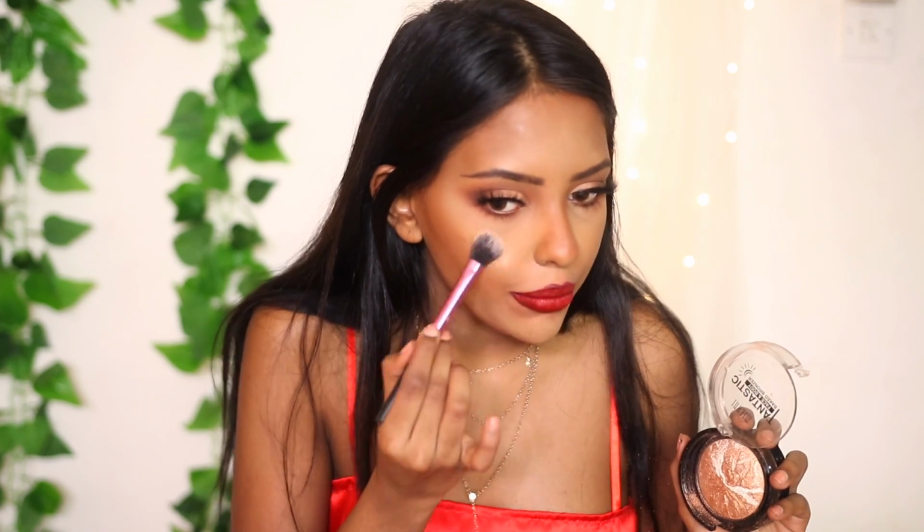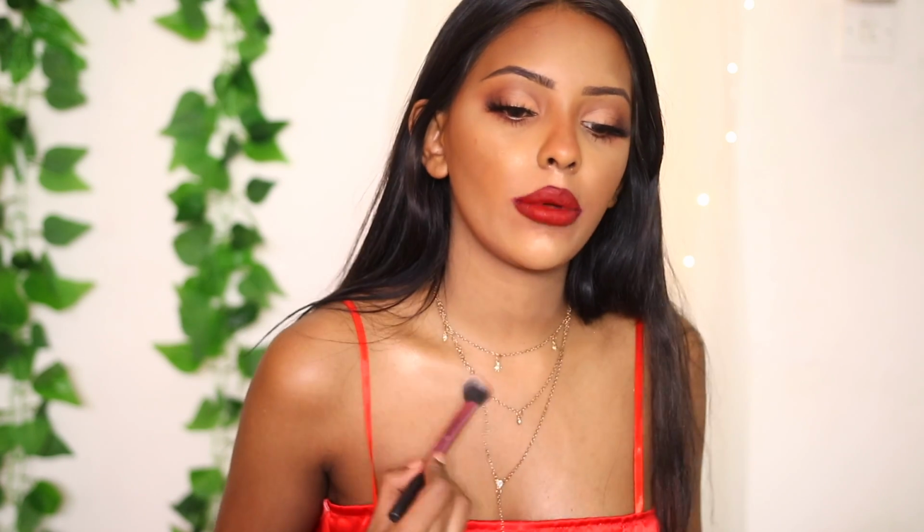Me, bitch. I'm also gonna be applying highlighter, and for that I'm using the Tantastic Face and Body Bronzer. It says bronzer for some weird reason, but I promise you it is highlighter. I use my Real Techniques brush and pop it onto my cheeks, my cupid's bow, my chin, and I also always apply a lot on my collarbone.